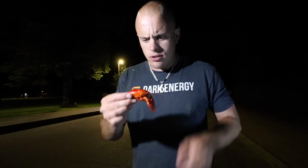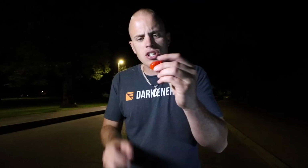Crawdad just squirted at me. All right, soft crawdad. Not even peeling the shell. Spicy. Wow. When they're soft, they absorb 10 times the seasoning that the hard ones that you have to peel do because they don't have that protective shell. Last crawdad of the day.